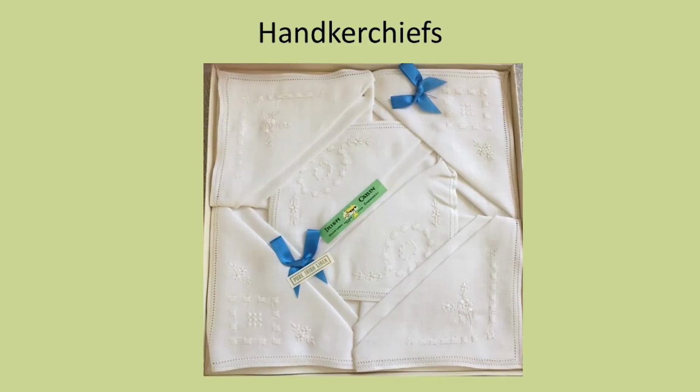And this created a much quicker way of producing far more handkerchiefs. And it's very typical of the sort of edging that you would find on a box of hankies. This is a box of McCaw Allan handkerchiefs, which pass through my hands.